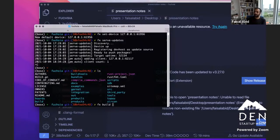Don't run it on Apple Silicon. It will run on the older versions of MacBooks or Linux. It won't work on Windows. But when you run fx build, it's going to take 6 to 9 hours, and it will build the entire image. After that, it's just going to do an incremental build.